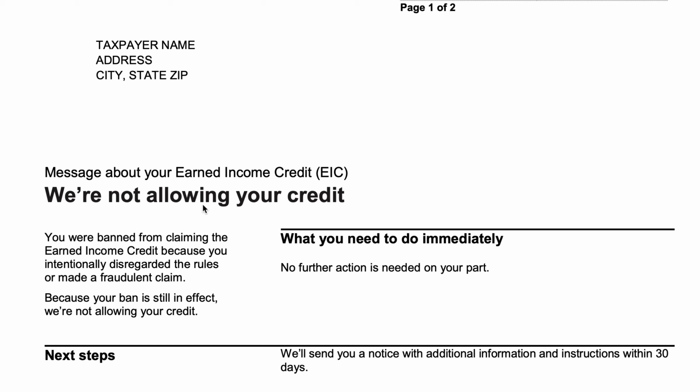So the Taxpayer Advocate Service, which is part of the IRS but is an independent agency within the IRS, has issued several reports indicating that the IRS is not always consistent in applying the bans. So there may be cases where a taxpayer made a simple mistake and the IRS automatically imposes a 2-year ban. So if you don't do anything, you're going to be subject to that 2-year ban. But this is another reason why you should pay pretty close attention to your correspondence, because you may be able to appeal your ban.